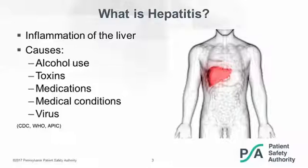So what is hepatitis? Hepatitis is inflammation of the liver. The liver is a vital organ that processes nutrients, filters the blood, and fights infection. When the liver is inflamed or damaged, its function is affected. Inflammation of the liver causes walls of scar tissue to form, which then trap healthy liver cells and impair function. Heavy alcohol use, toxins, medications, and certain medical conditions can cause hepatitis. However, the most common cause of hepatitis is a virus. For this webinar, I'm going to focus on viral hepatitis.